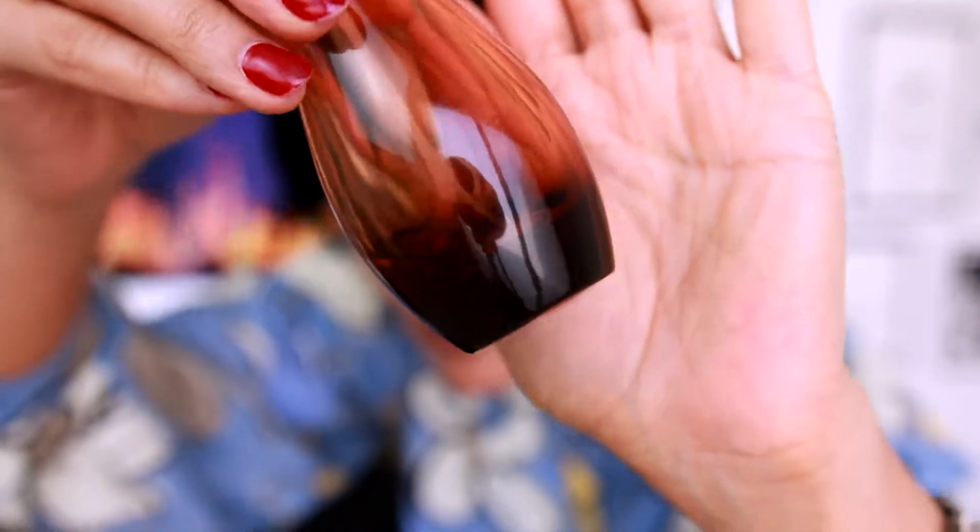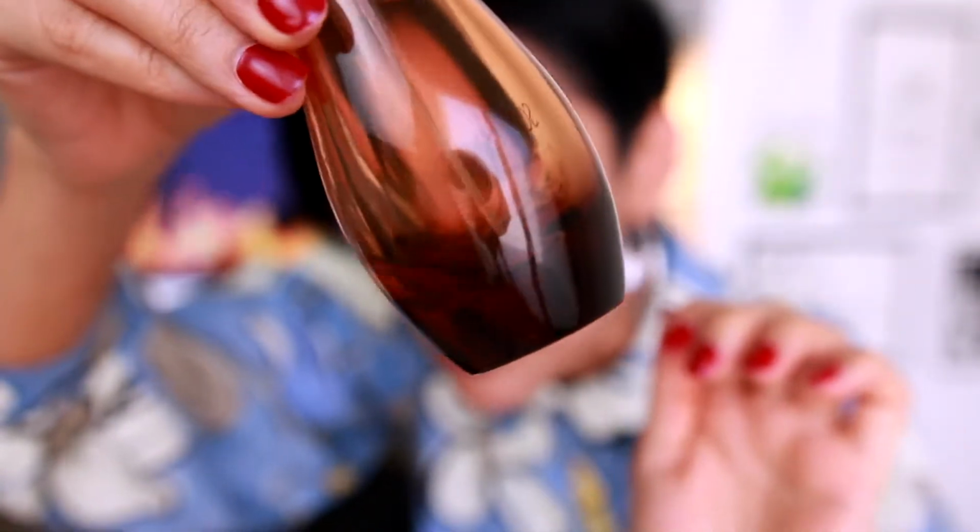I don't know if you see, there is nothing left there. So highly recommend. This is Yves Rocher, So Elixir Bois Sensuel, also very cheap.